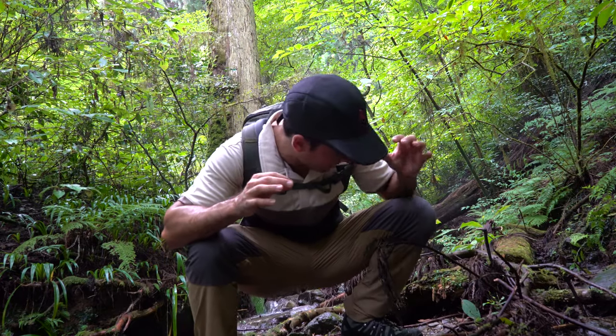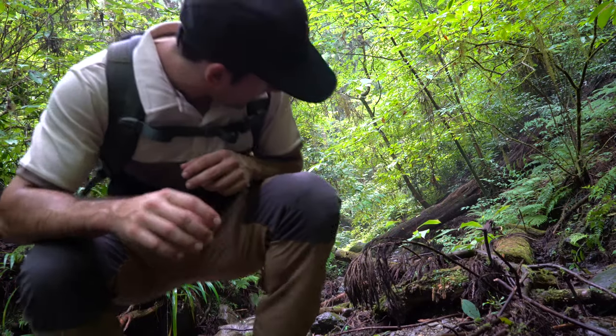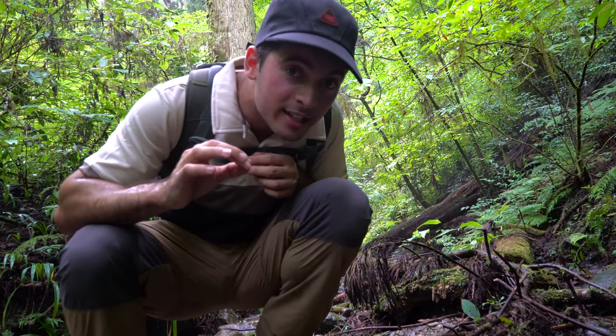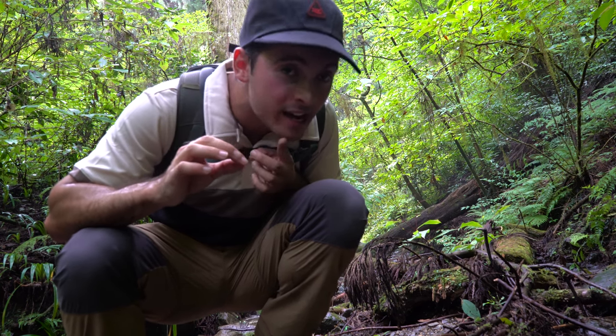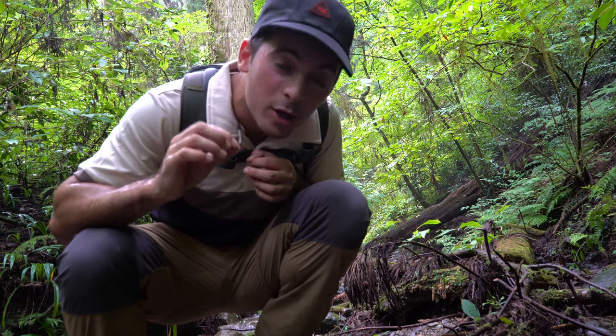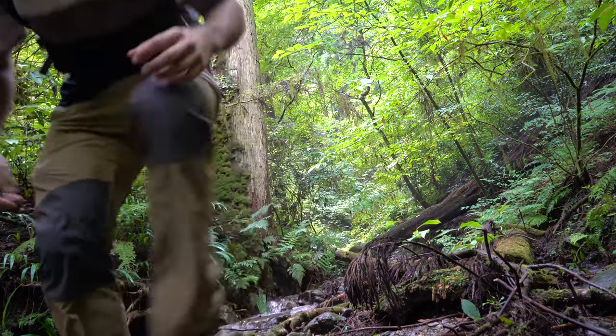Guys, there's a lot of bugs and spiders as well. Damn, there's a lot of them. And guess what, guys? This mountain is 599 meters high. It doesn't even get to 600. It's only 599. Let's keep going.